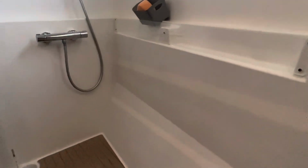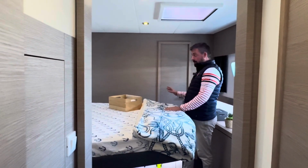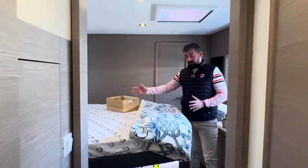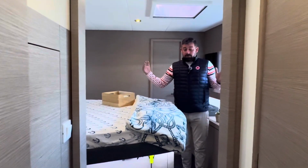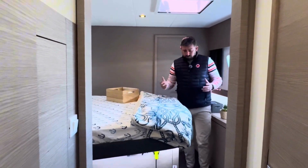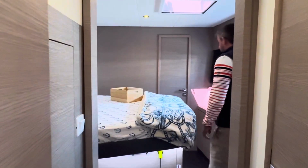Again, we just focused lots of little detail into making sure this boat was ordered perfectly. So here we are in the forward starboard VIP cabin. This is a really nice cabin because of the way the bed is orientated. It's a little high, at the widest part of the boat, and you have a beautiful view out the window when you wake up in the morning. So really nice orientation of the bed, very comfortable.